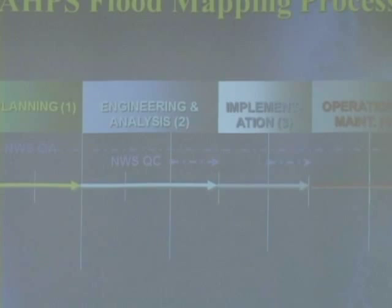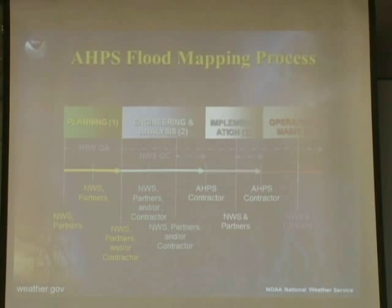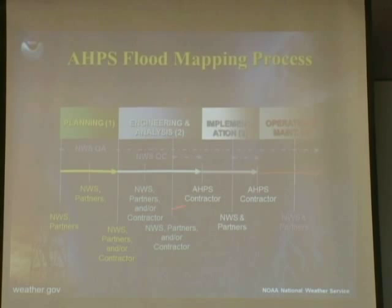For our AHPS district, I'm going to go through this fairly quickly because this is a lot of technical information. A lot of it has to do with the modeling. Mitch is much more in tune with that than I would be. So there's essentially four phases. The planning phase and the next phase are likely the largest phases associated with this program. And then these are more or less ongoing projects that continue to go once it's done.